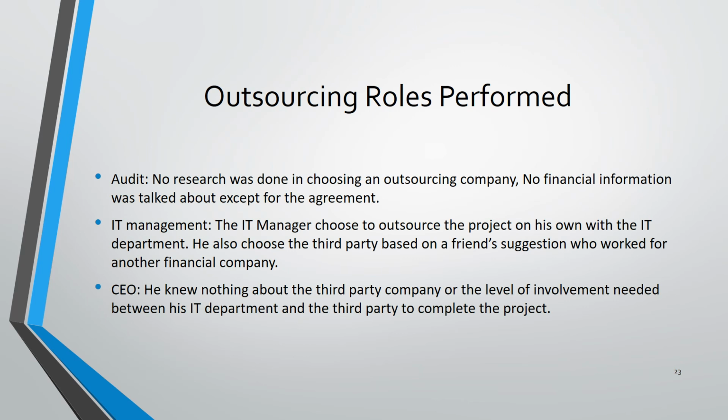The outsourcing roles performed. Audit. No research at all was done in choosing an outsourcing company. No financial information was talked about or agreed upon, except in the written agreement between the IT manager and the third party company. IT management. The IT manager chose to outsource the project on his own with the IT department. He also chose the third party based on a friend's suggestion who worked for another financial company. And the CEO. He knew nothing about the third party company or the level of involvement needed between his IT department and the third party to complete the project.